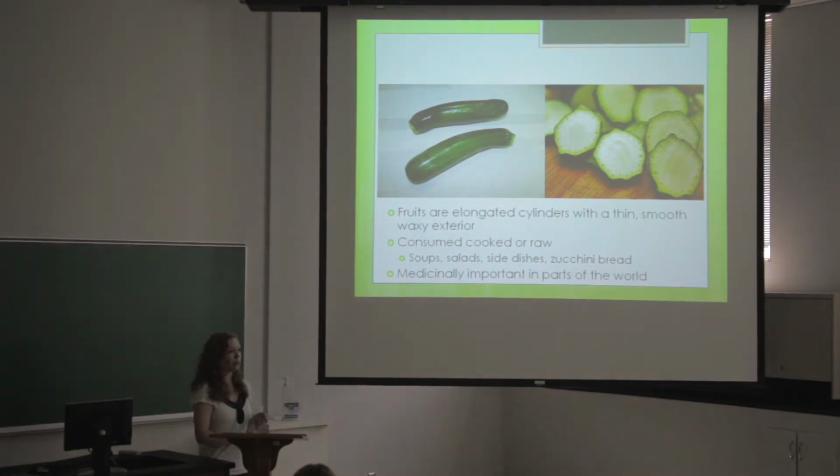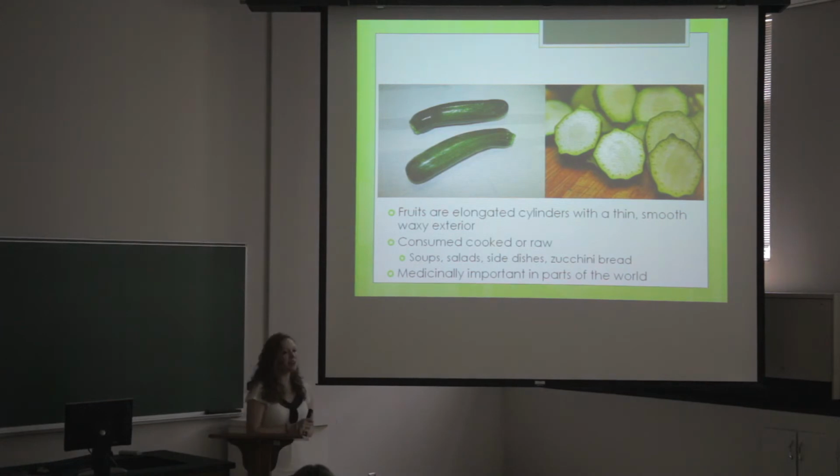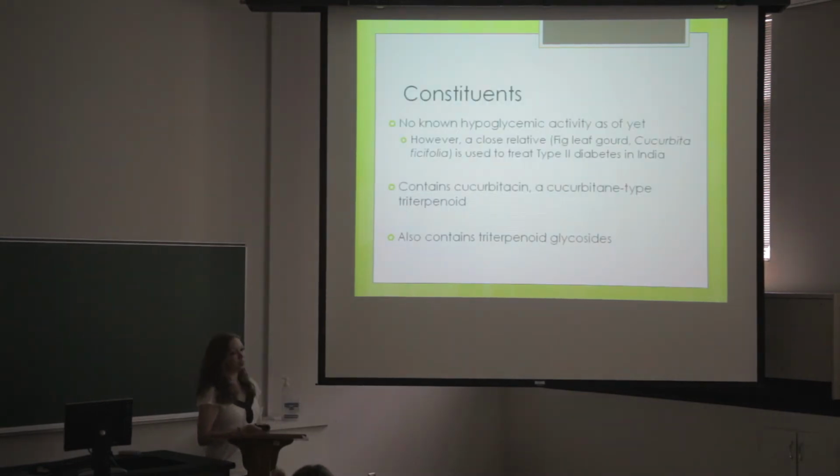You can pretty much eat them any way. They're popular in soups or salads or as side dishes, and hopefully you've all heard of zucchini bread. And while zucchini is not known in North America to be potentially medicinally important, they are consumed in other parts of the world, like in India or Asia, for their medicinal value. Some of the constituents in zucchini are cucurbitacins, which are another triterpenoid, like what bitter gourd had.